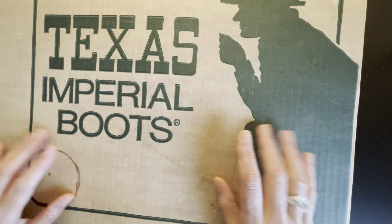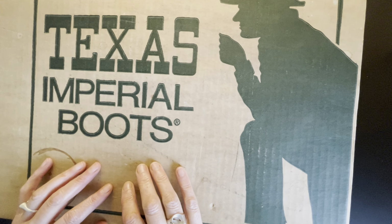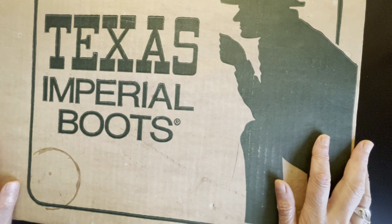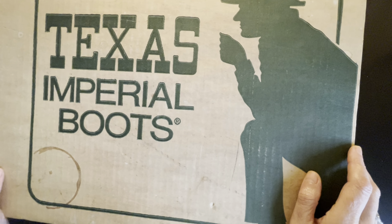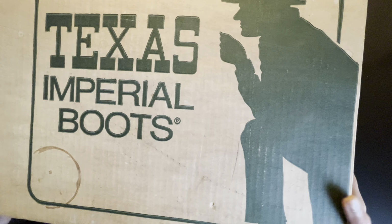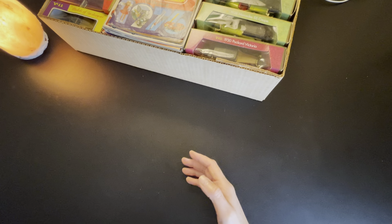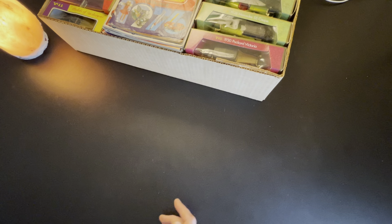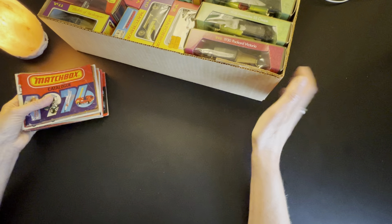I was in the storage area, and I saw this box that says Texas Imperial Boots, and I thought, what's in that box? So I opened it, and I found treasure. Let me set the top down. So I thought we could take a look and just pull all this stuff out and see what we find.